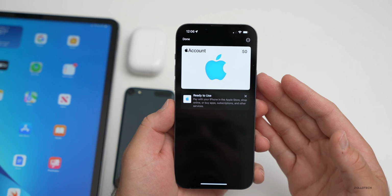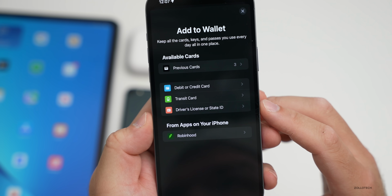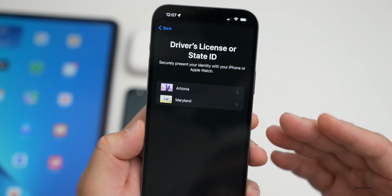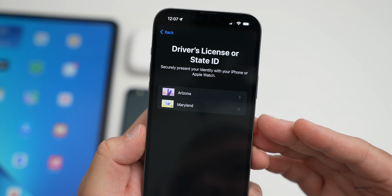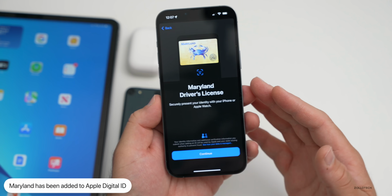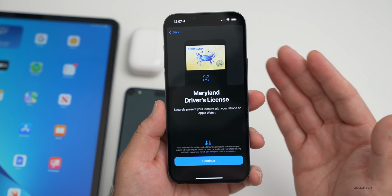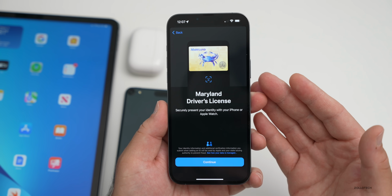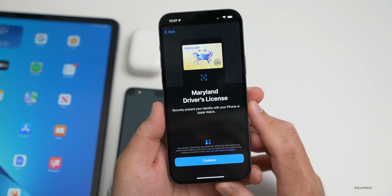Now, also within the wallet, if we go back and press the plus button in the upper right, and within Apple Wallet, you can see driver's license or state ID. Within state ID, we now have a new state of Maryland. Now, others had said that maybe Mississippi would be showing up soon, but this is completely up to your state to work with Apple to add this into Apple Wallet. You go into Maryland, and then you can add your physical driver's license here if you want to. This is not something you have to do, but rather just an option if you don't want to carry it with you all the time. Now it will be recognized by Maryland as your physical ID. So that's something that they've updated, and you can try it out now if you haven't already.